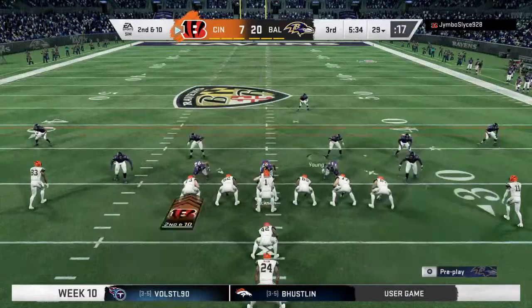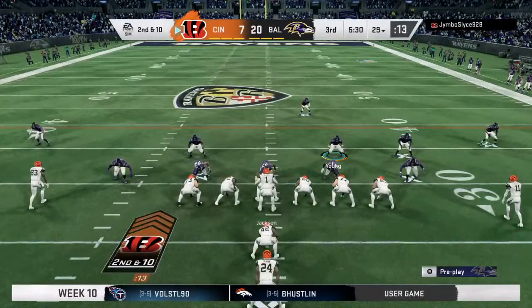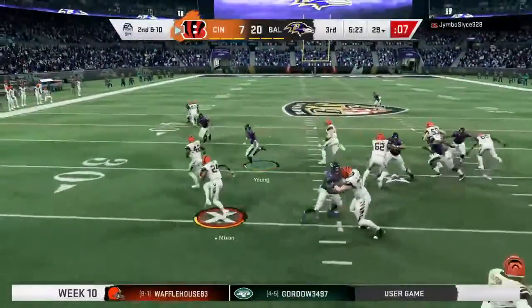Tight ends on the Ringo. Eddie Weapon. 3 down. Hey, check 24. Check 24. 3, check 3. Once again, they run with Mixon.